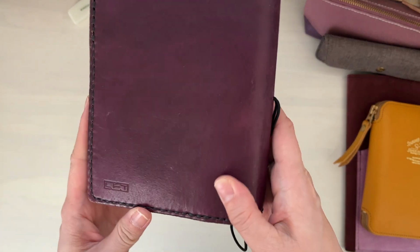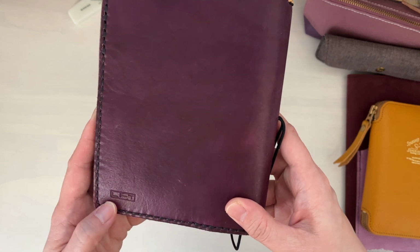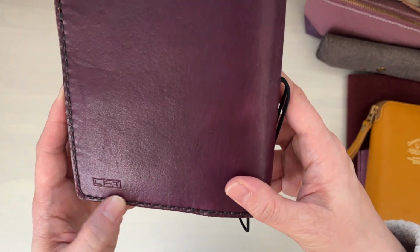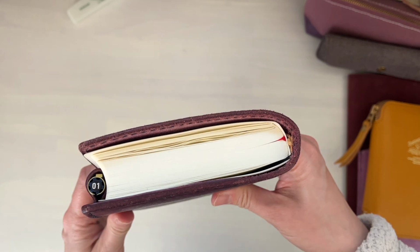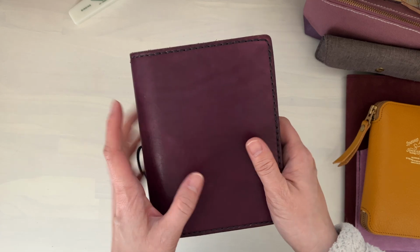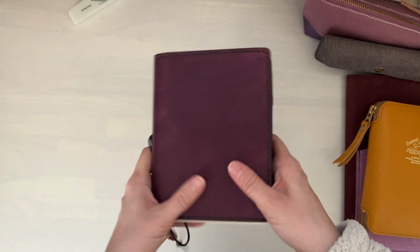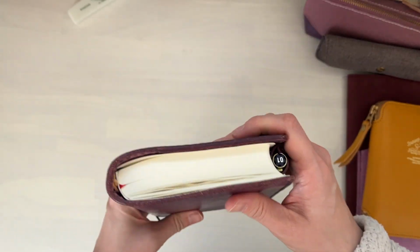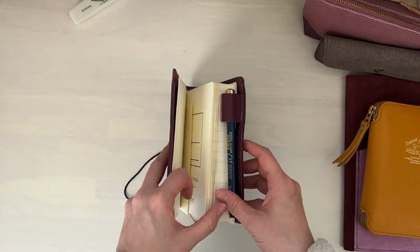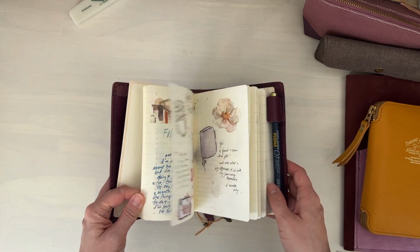This is a Falcon Traveler's notebook cover, from when they used to be called Lady Falcon Travelers. You can see the older logo there. This cover has a lot of memory. I remember this used to house the journal when my daughter was born, and it just holds a lot of memories. So when this fit, I was so happy. But in terms of journaling, I still haven't found my groove with it.